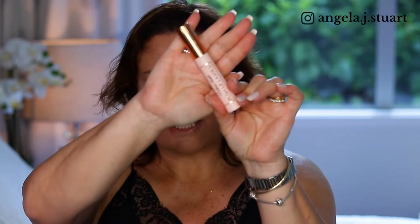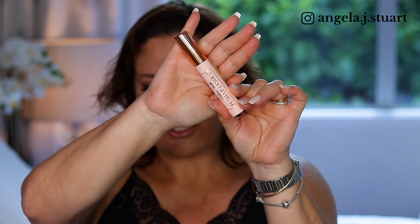A mascara I have tried is the Charlotte Tilbury Push Up Lashes mascara. This is okay. I wouldn't say it's brilliant, but then I don't have the best lashes. I don't mind the brush on it, actually, and for getting really close to the root of your lashes, the brush I do appreciate. I am going to keep trying it. I haven't used it that often to give a really in-depth verdict on whether I love it. At the moment I'm on the fence with it.